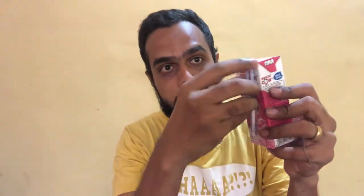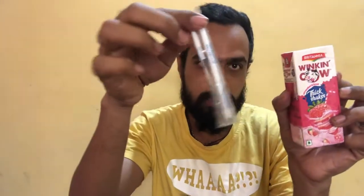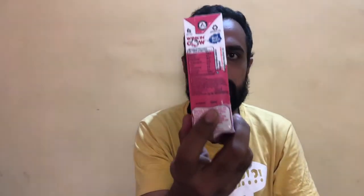And this also comes in a tetra pack. Along with the tetra pack you get a straw here. We'll just remove the straw so I can show it to you all. We get a straw to drink it. Right here is a place where you need to pierce it. Now coming to the quantity, it is a 200 ml packet, and it is priced at rupees 35. So the MRP is rupees 35 for the Winkin Cow Strawberry-licious Thickshake.